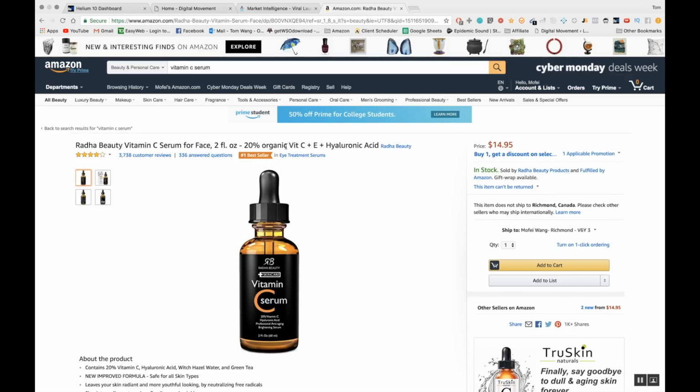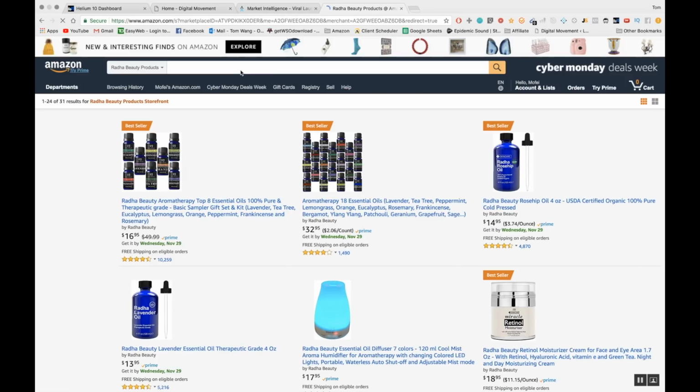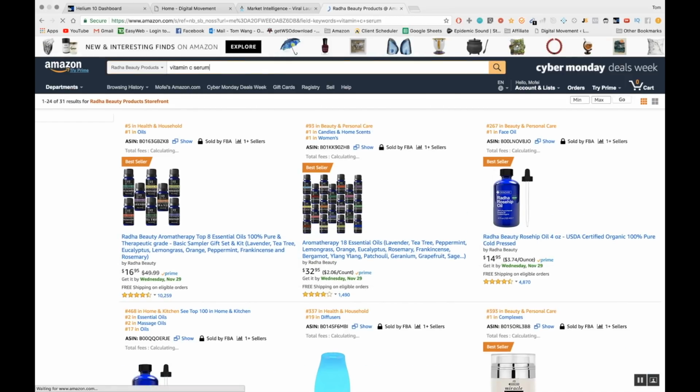So there's a short way to do this, and it's something called a storefront URL. You type in vitamin C serum, you find this listing. What you want to do is click on this listing on the storefront, and then you click the storefront button right here. And then you can just basically enter a keyword such as vitamin C serum, for example, right?